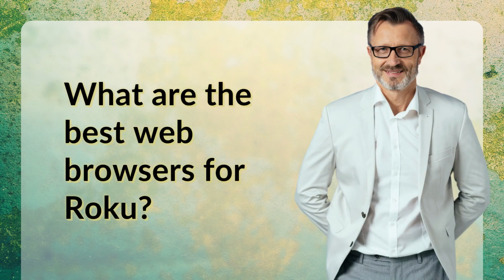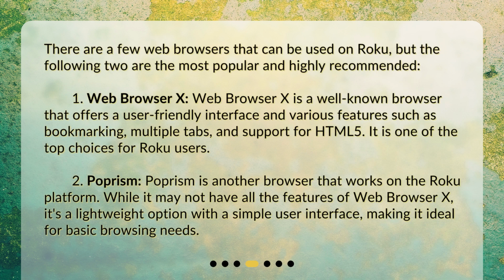What are the best web browsers for Roku? There are a few web browsers that can be used on Roku, but the following two are the most popular and highly recommended. 1. Web Browser X. Web Browser X is a well-known browser that offers a user-friendly interface and various features such as bookmarking, multiple tabs, and support for HTML5. It is one of the top choices for Roku users.